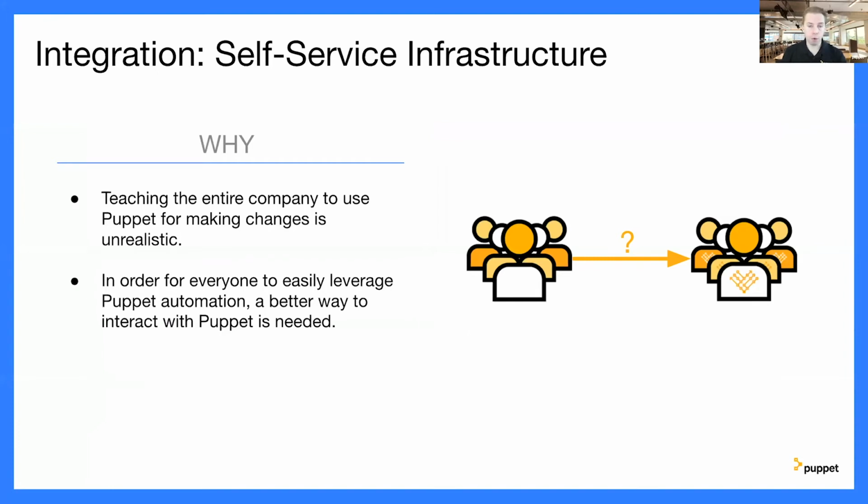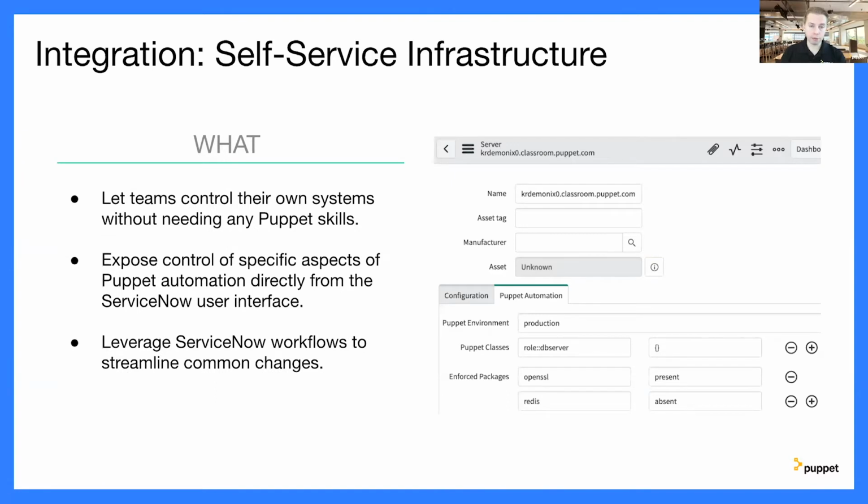There's a very good reason for why you'd want an integration like this, because not everyone in the company knows how to use Puppet to automate changes. And there's probably a fairly limited amount of people in your company today that directly work with Puppet. Others would likely benefit from using Puppet as well, but expecting everyone to get properly trained to do so is unrealistic. So we need to make it far easier to leverage Puppet, which is what this integration intends to do. In a nutshell, the integration allows you to use ServiceNow as a friendly user interface to control either all or parts of your Puppet automation.